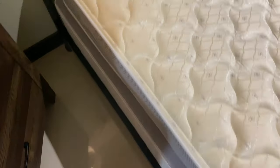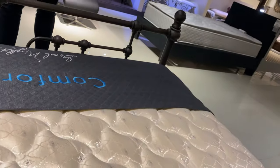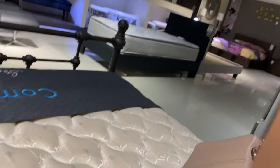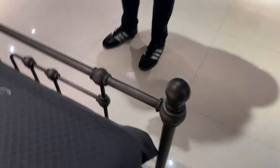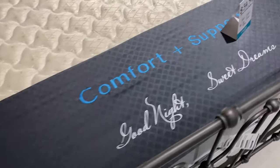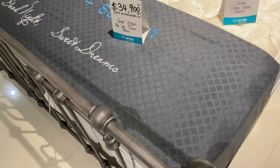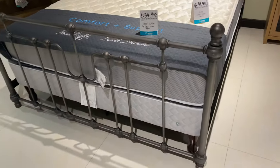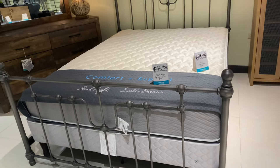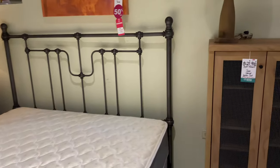If you guys are looking for your couch and your bed, Active sells some really comfortable mattresses. I like that they have this whole bed setup. I think this is a queen bed actually, and it's like an old time bed where it looks like it has the springs in it, but it doesn't have the springs. It kind of has a whole vibe going on though.